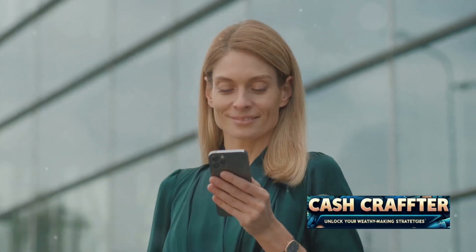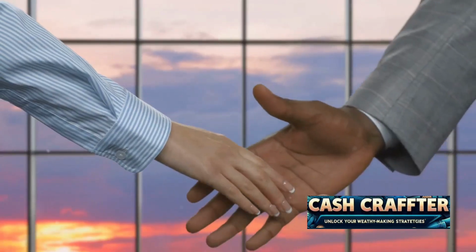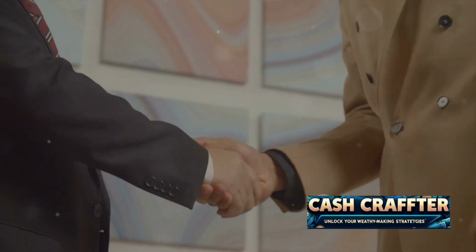Finally, we delved into the power of interaction. ChatGPT allows for real-time, personalized interaction with your audience. This fosters relationships and builds trust, enhancing your brand's reputation and reach.